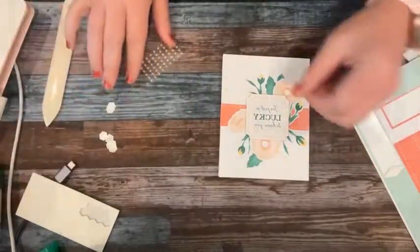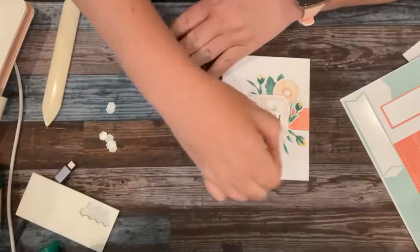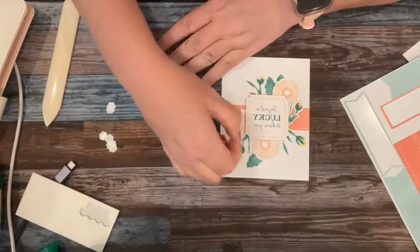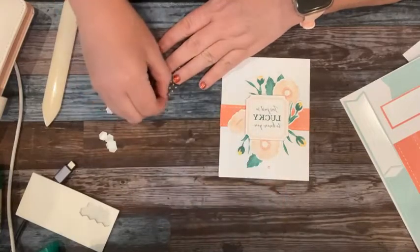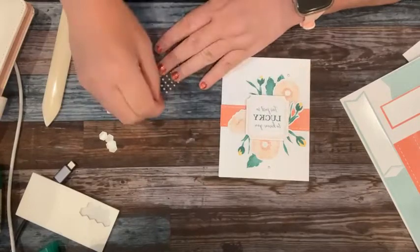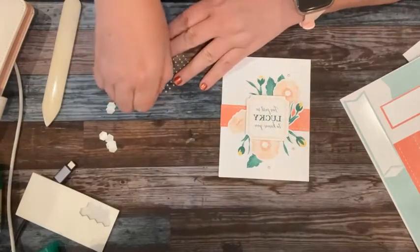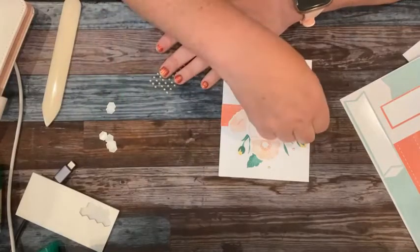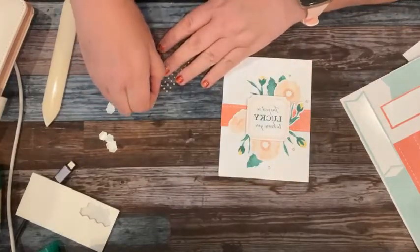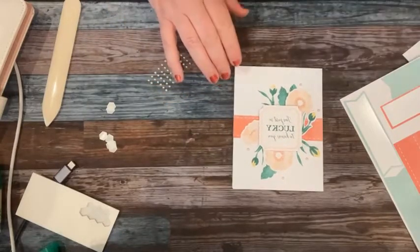And then all we have to do is add some fun little pearls. So we're always operating in sets of like uneven, right? We want like a set of 3 or 5. That's always our goal. So there we go, set of 3.